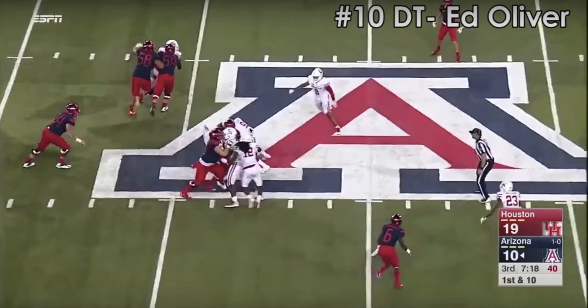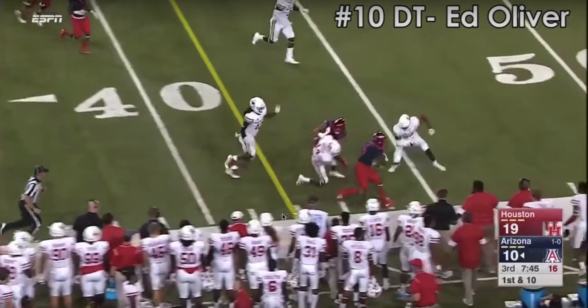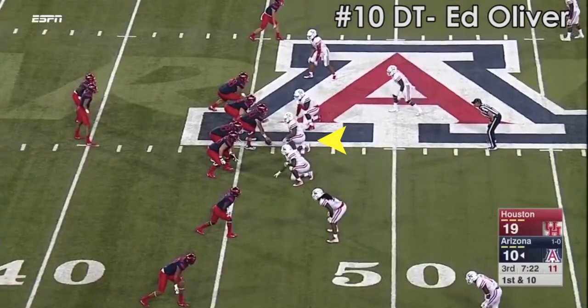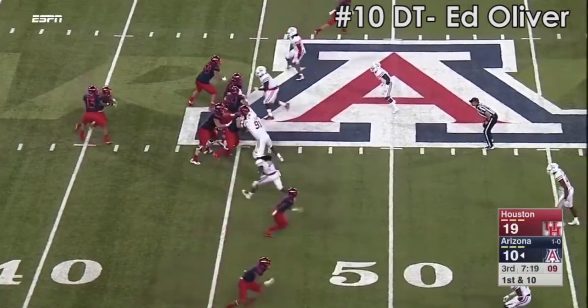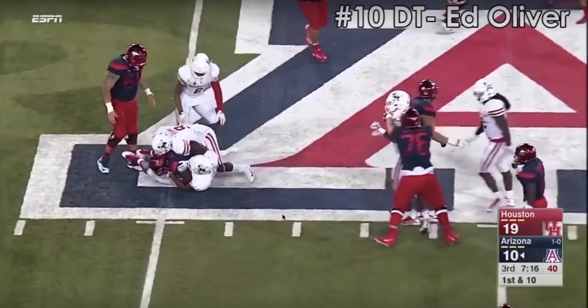that tackle. And yes, the linebacker was there to step up and slow him down a bit. But as we watch this again, all in one play, you can't tell me Ed Oliver wasn't going to make this tackle, even if that other defender wasn't there. He's right there. He's right on him before that defender even makes that play.